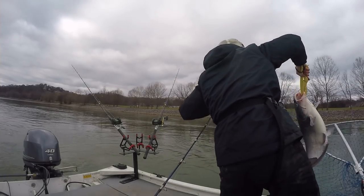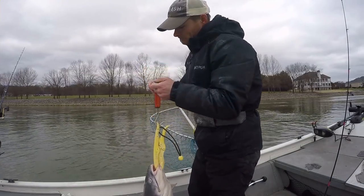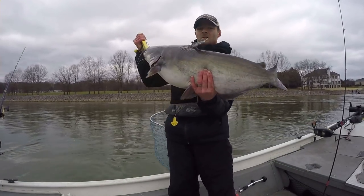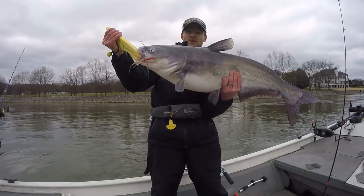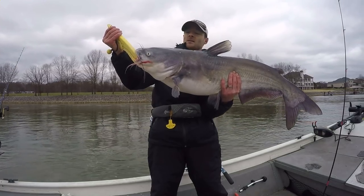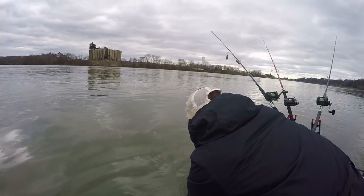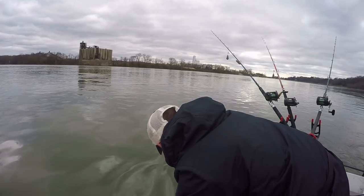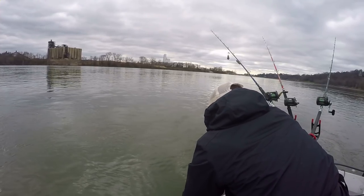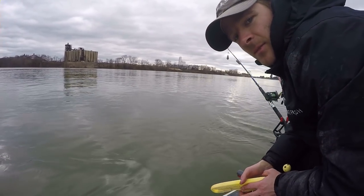Good fish. 18 pounds. Nice fish. Good first fish to start the day. 18 pounds. Let's go ahead and release them. She goes back to the depths.